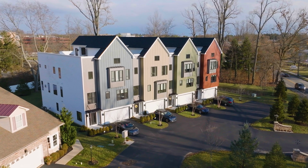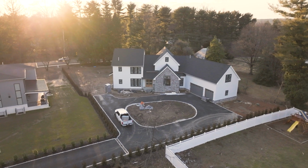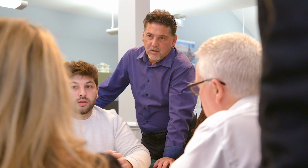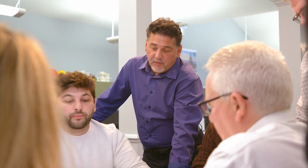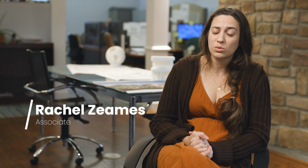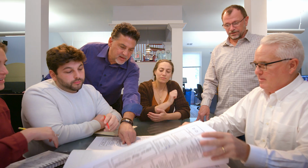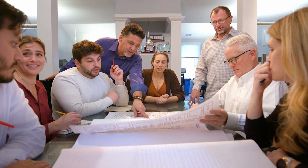We can handle projects from basic residential additions to office fit-outs to speccing materials down to the doorknobs, if that's what you need. People come from different backgrounds here, different styles, traditional to modern, everything in between. And so when you have all of these backgrounds and experiences and styles, it forms a whole picture. Attention to detail is the key for us.